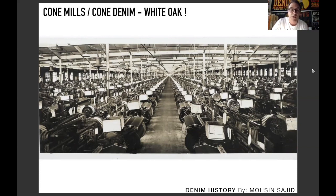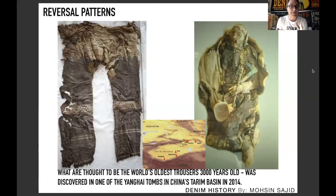And their White Oak mill closed a few years ago. I think there were like 40 or 50 selvage looms left in America. Very, very sad. But anyway, talking about patterns as well, pattern and identity is really amazing.